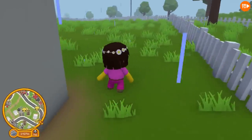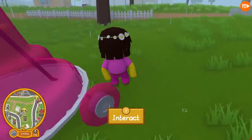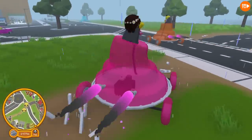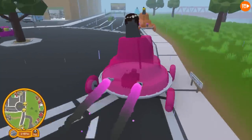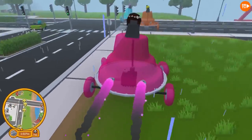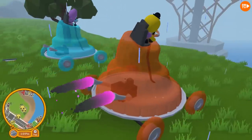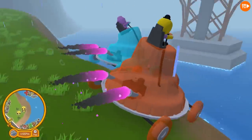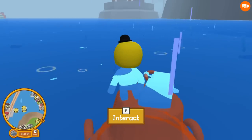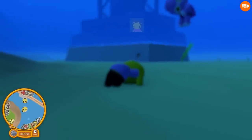Over here, it looks like there is an orange and raspberry jelly car, but he took the blueberry one. Let's go get him. He's going this way, ma'am. Come on, come on. Where's he going? He's gonna go jump the ramp. We need to find my son. Oh my god, he's out of control. What is happening? Ah, we're jumping off the cliff. Whoa. Oh my god. Oh no, I fell into the water.